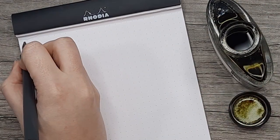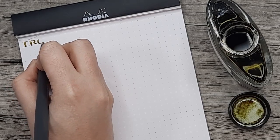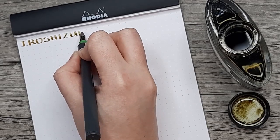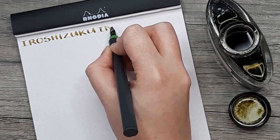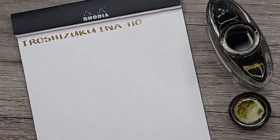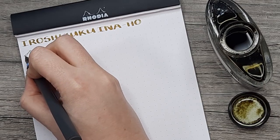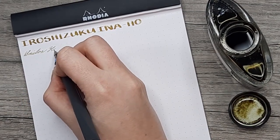Now I'll be moving on to the writing samples of all three and their ink comparisons, and I'm starting out with Inaho. So you can see as I'm writing with it, when it's wet you can get that extremely slight green tone, and you can see it in the ink in the cap there. But you'll see when I compare it to Shikurin, it's nowhere like that. It is a subtle background element to this color at best.